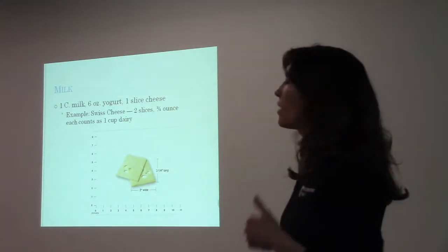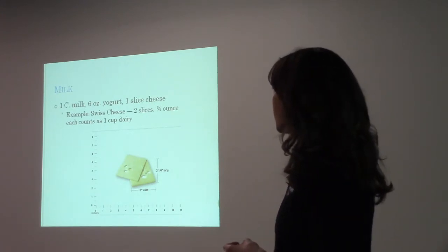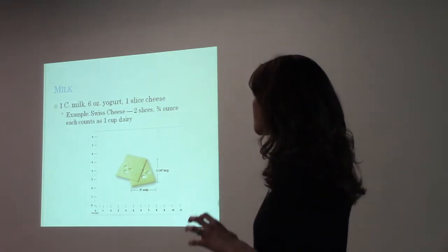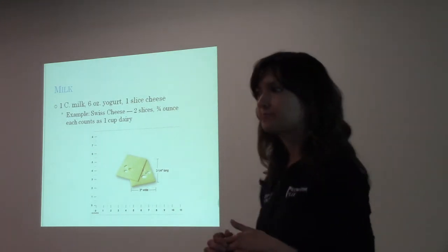Milk. 1 cup of milk, 6 ounces of yogurt, or 1 slice of cheese. The example here is Swiss cheese, so 2 slices, or 3/4 ounce each. At 3/4 ounce each counts as 1 cup of dairy.